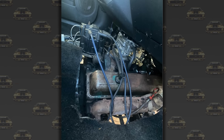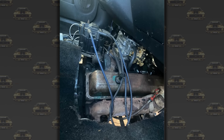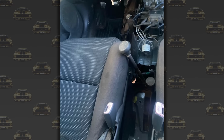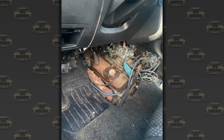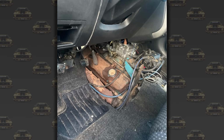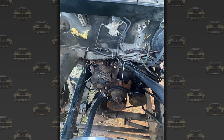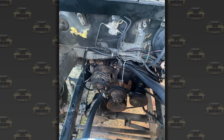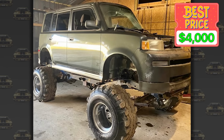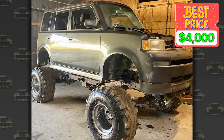Yep, that's a small block 305 sticking out of the floor that has been swapped in to run this beast. Don't mind the extra noise, heat, and if there's an exhaust leak, it just means you'll start having even more fun driving it around. Just don't stick your feet too close or you'll melt your shoes to the manifolds, even though the gas pedal is basically touching one. They are after $4,000, and honestly, I'd buy it if I lived nearby, just to bash it around a field.